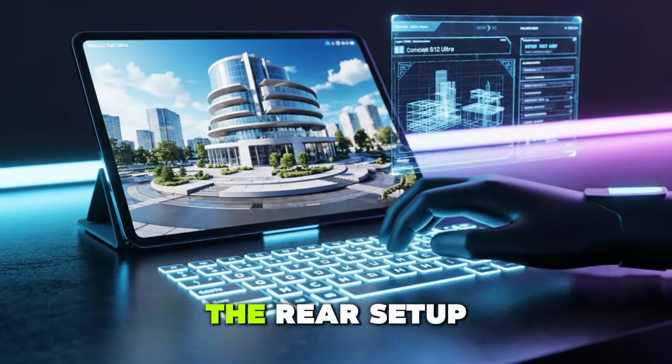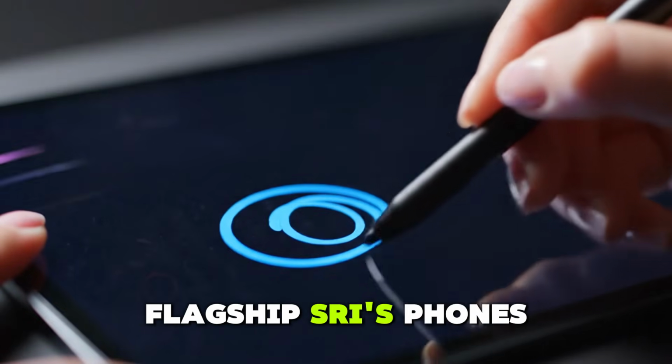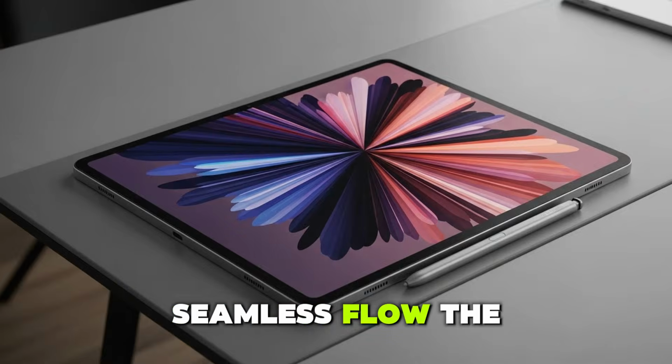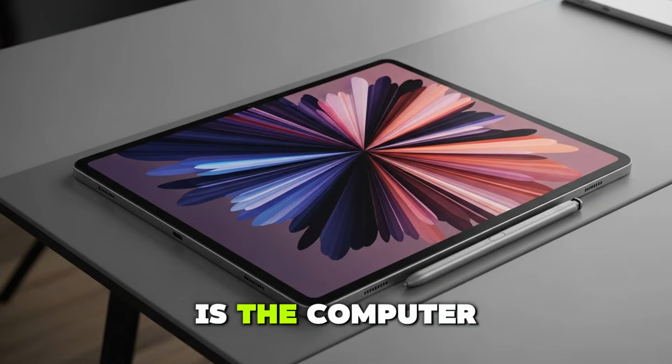Speaking of cameras, the rear setup is getting a massive sensor upgrade, borrowed from the flagship S26 Ultra phones, allowing this tablet to act as a primary capture device for creators who need to film and edit in one seamless flow. The logic here is simple. Why transfer files to a computer when your tablet is the computer?